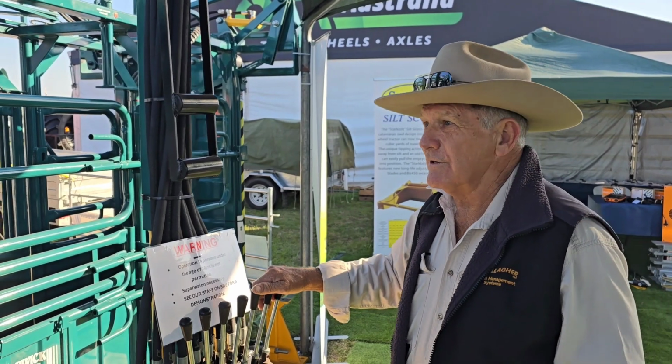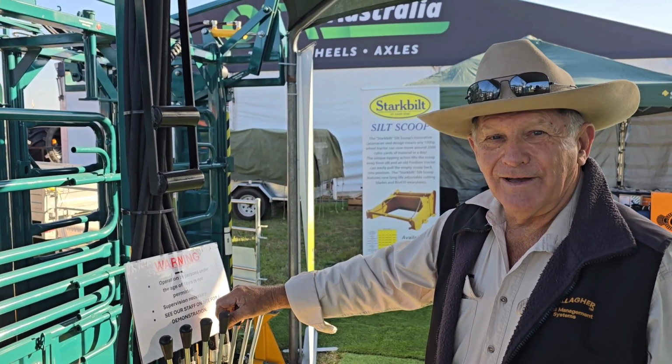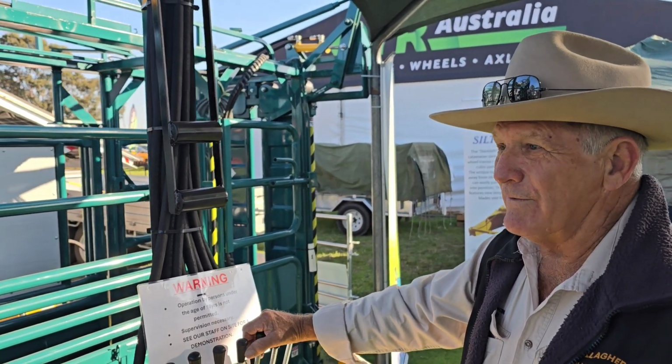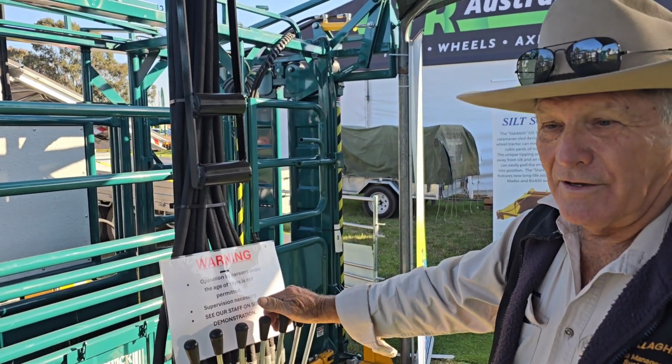We've got crushers out there that are 20, 30 years old, and they've done 1 million head. And that's a lot of cattle. They're coming back for a revamp. So that's it, and at least you'll be around to service them as well. That's the important thing as well.